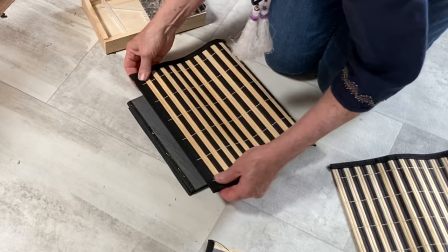Covering the top of the ottoman was pretty tedious because you have to use a lot of hot glue, and you have to hold the rope in place until the glue dries before you move on. But once you get to the sides, it goes much faster.